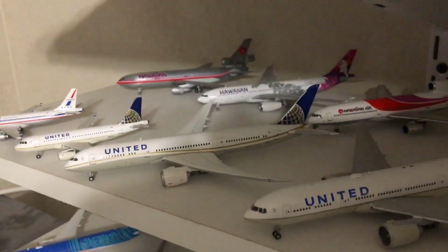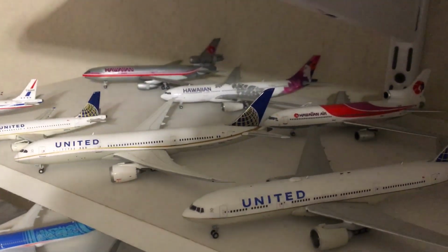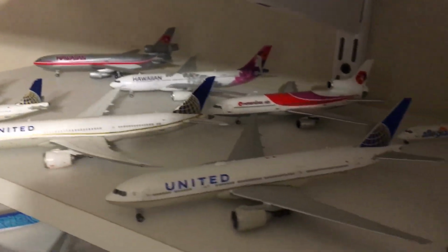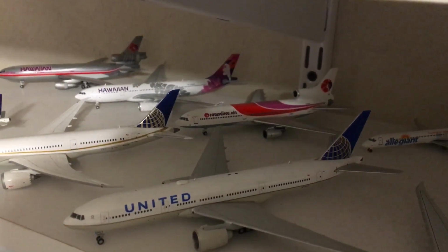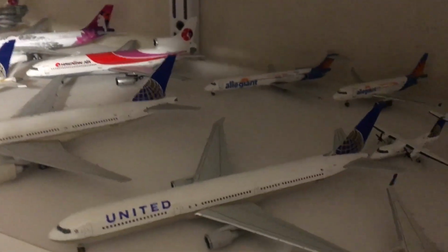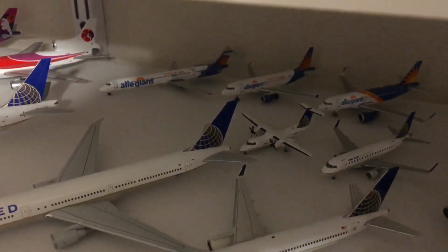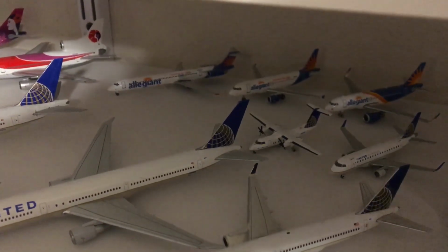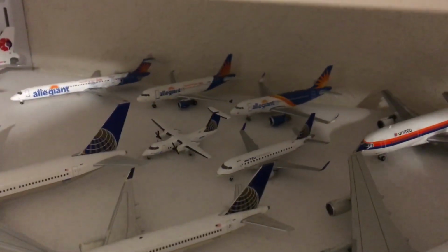Alright, very back. Hawaiian DC-10 Gemini Jets. Hawaiian A330 Gemini Jets. Hawaiian L1011 Aero Classics. Allegiant MD-83 Gemini Jets. Allegiant A319 Old Livery Gemini Jets. And Allegiant New Livery A319 Gemini Jets.